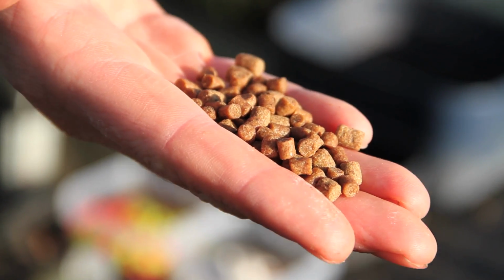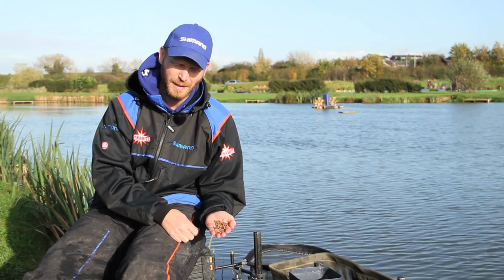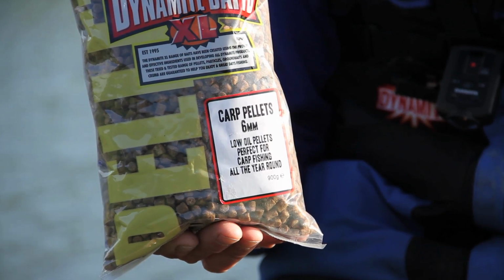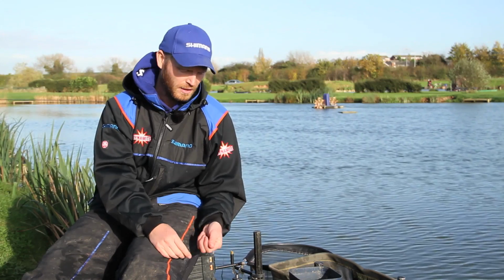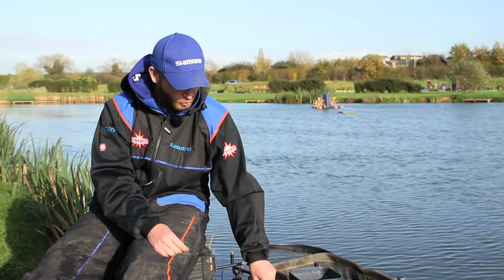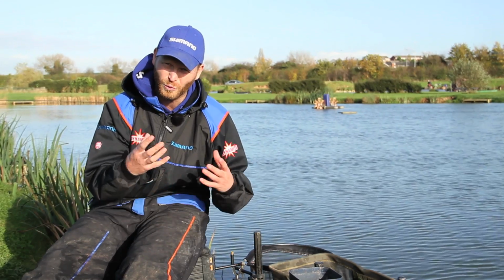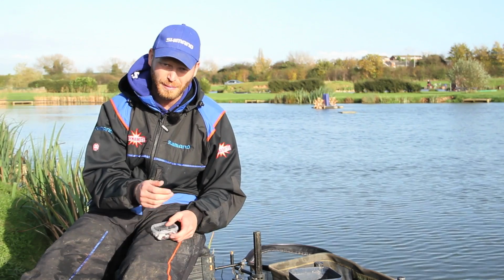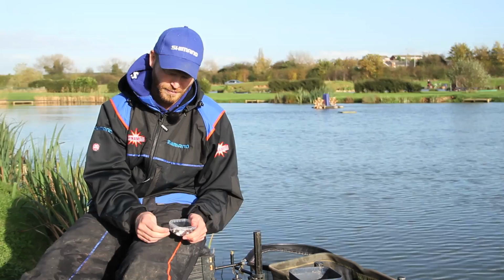Hook bait options. All I've done is I've just got a selection of pellets, hard pellets. You know, I've just put them in a tub. I've got some 6mm XL pellets. They're what I like to use in the band, as hook baits. But also, and I've caught quite a few fish on these today because I think it's a real visual thing, especially with a pellet feeder where you're placing your hook bait outside of the feeder a lot of the time.